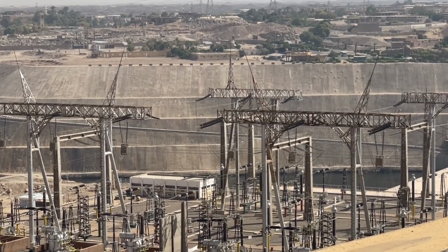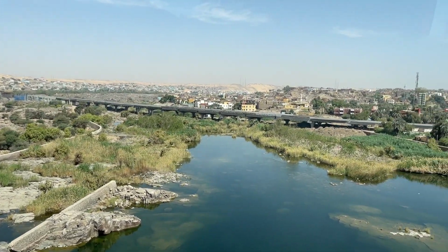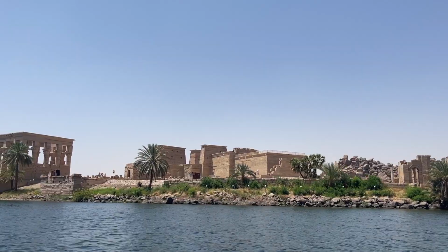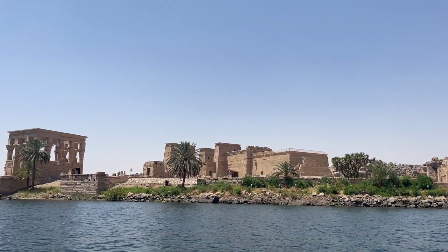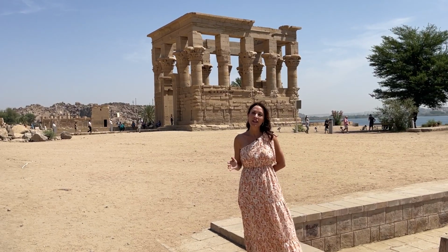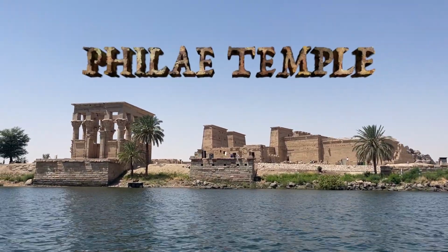Construction of the High Dam would have flooded many monuments, so the Egyptian government and UNESCO worked together to relocate 16 temples by moving them to higher ground. This engineering feat moved the Philae Temple stone by stone, some 50,000 stones in total, to its current home. And Aswan is Egypt's southernmost city. It's about 600 miles outside of Cairo, and I'm here at the Temple of Philae.